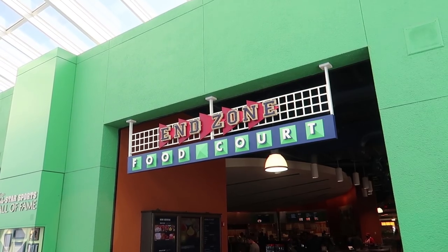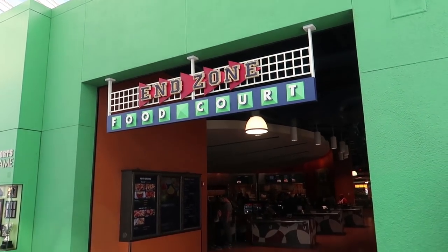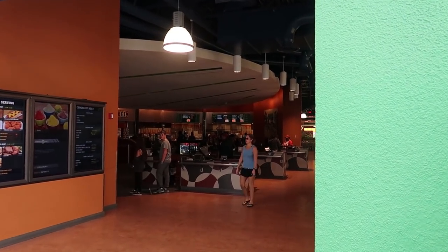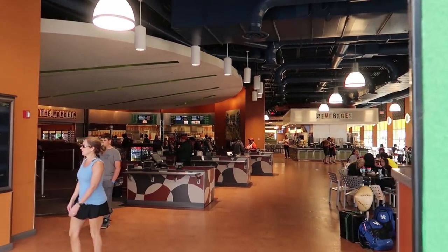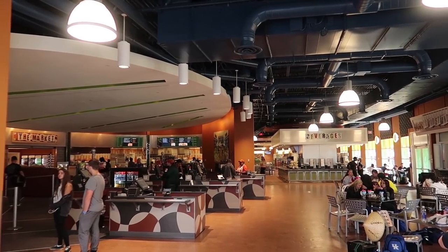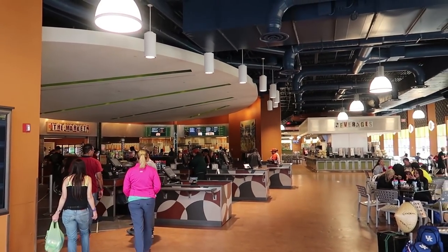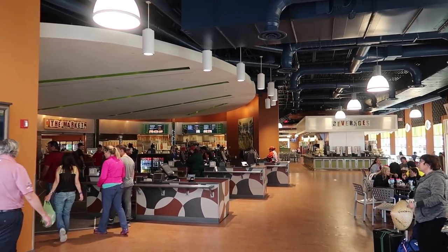Just inside of Stadium Hall, looking back at End Zone Food Court, I know that one of the food courts at the All-Star Resorts has a crazy hamburger that they put on a donut. Or a cinnamon bun or something like that. I don't know where that's at. If you guys could, leave me a comment down below and tell me where that is, because I think I need to try that one day.